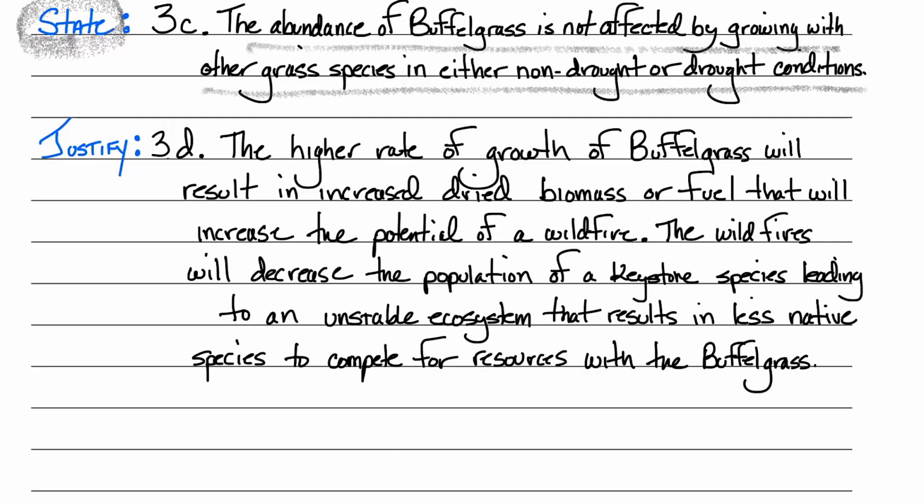So for me, the best answer is to talk about how these wildfires impact the keystone species, which will negatively impact all the other species and collapse that ecosystem. The native grasses we're comparing to the bufflegrass are not being supported now. They don't have the keystone species to keep that ecosystem together, and those native grasses are going to die out, which is going to give bufflegrass an even bigger stronghold. So again, the best answer is the incorporation of the keystone species that's being negatively affected by these more severe and more frequent wildfires that would probably occur because of the bufflegrass.